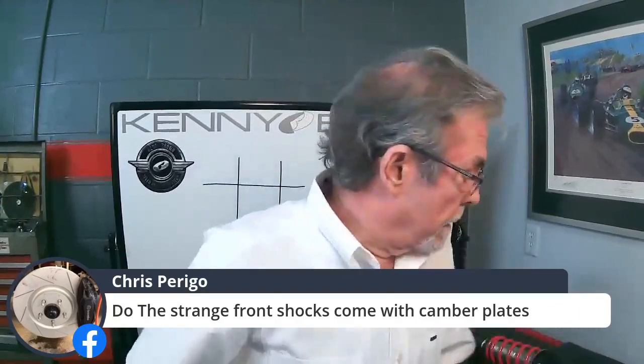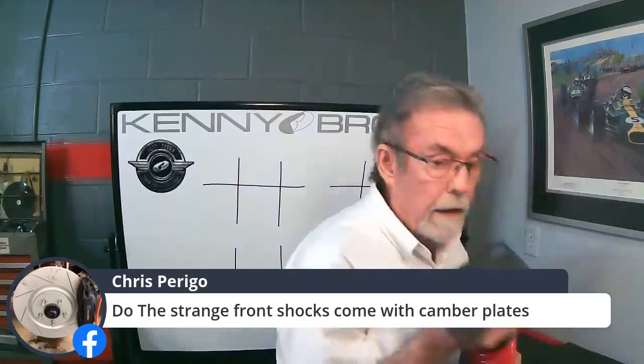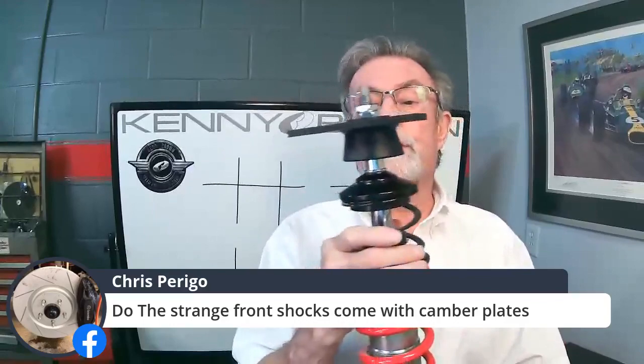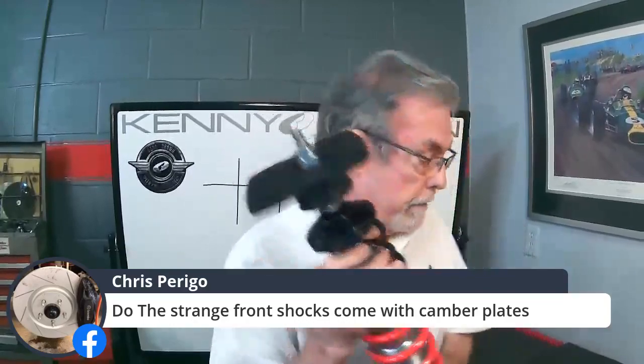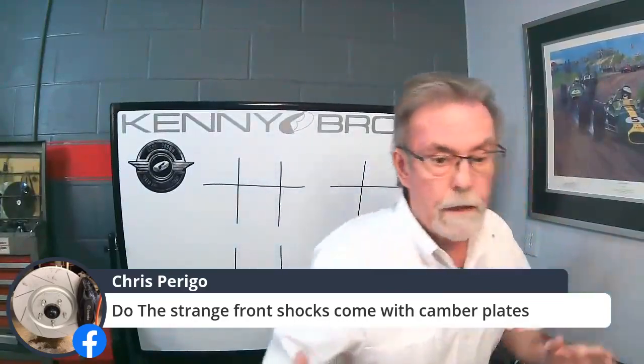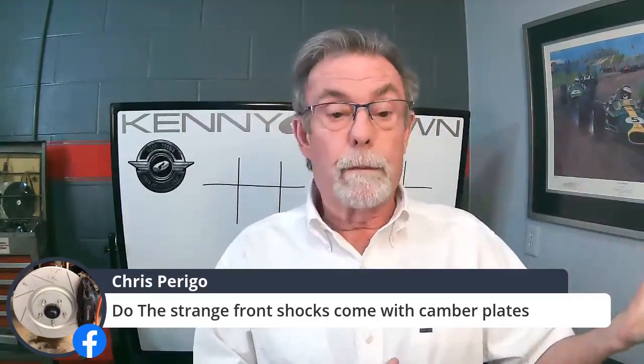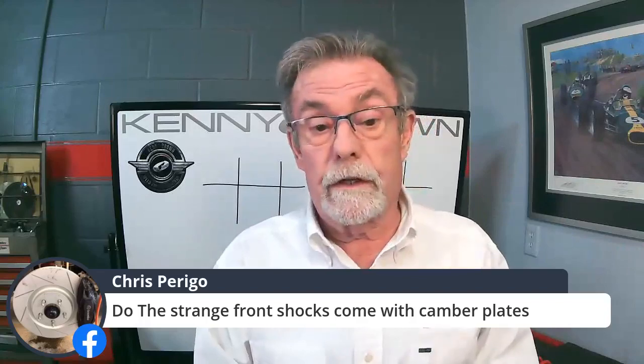Yeah, they come just as you see them, completely assembled with camber plates and the right bushing stack, so that everything works. And anytime you get a coilover shock from me, coilover struts, it's completely assembled with the camber plate on top and pre-adjusted with a setup sheet.